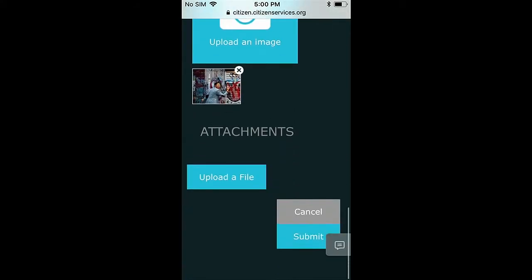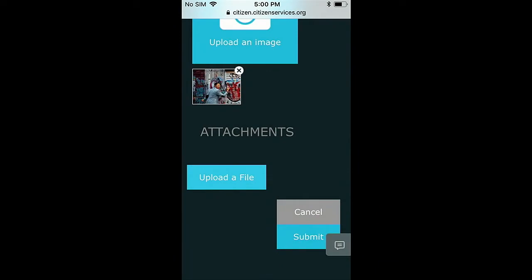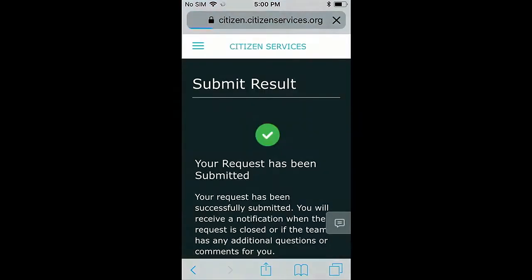And I can upload multiple types of pictures and information. And then I can even upload other types of attachments. And let me hit submit. So as soon as I hit submit, friends, what happens? This case or this information has now become a case, and it's submitted.